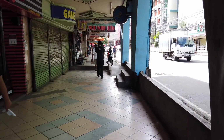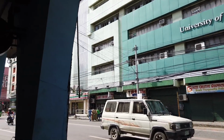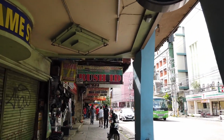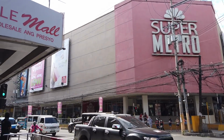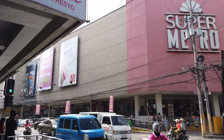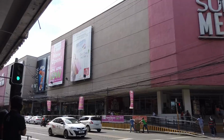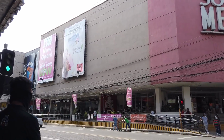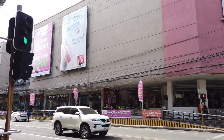So I'm walking across here. That's the University of the Visayas campus, and we will be passing a very noisy area. So this is the Super Metro. This is gonna be where our stop is because we will be going to their parking lot. That's where I park. Underneath, you can actually park here for a fee, of course, and then your vehicle will be safer because there's a lot of clamping here in Colon Street.